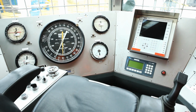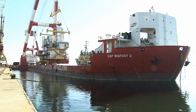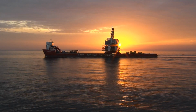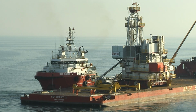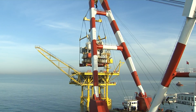This operation was very successful for us. We just lifted from the beams. We need to put this GSP 31 on a Bigfoot 2 and secure it, sea fastening, to be transported to the location. This modular drilling rig will be installed on the top side of the Akcakoca platform, whilst being assisted during operations by the work and accommodation heavy lift barge, GSP Bigfoot 3.